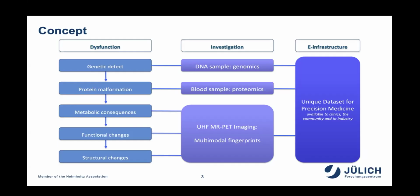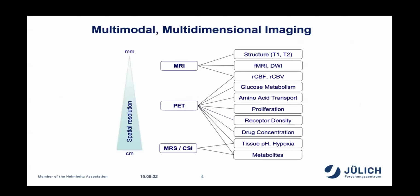So we wanted to create a big database by doing ultra-high field MR-PET, entry level 7 Tesla, advanced level 9.4 Tesla, and future 14 Tesla, and then getting blood samples and DNA samples and so on. So I just wanted to give you an overall view of where I'm trying to head, and now you'll see where all the other parts fit in.